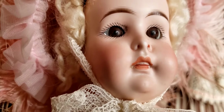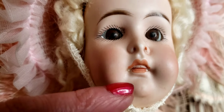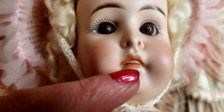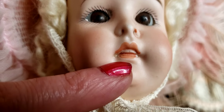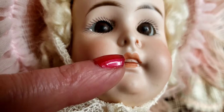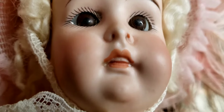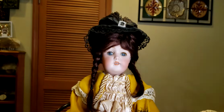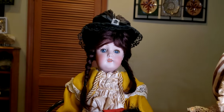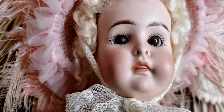I don't know if you can see that, I'm trying to get the lighting. They would cut this little opening out of the mouth and insert the teeth. But as you see here, they did not do that. So this is what's known as an open closed mouth Kestner doll. And this is probably an earlier version of their dolly face doll or child dolls. This is more of like a lady.